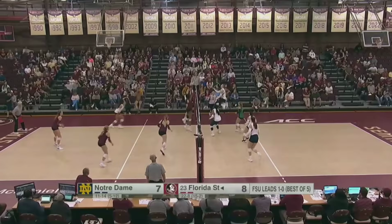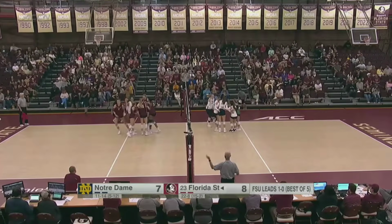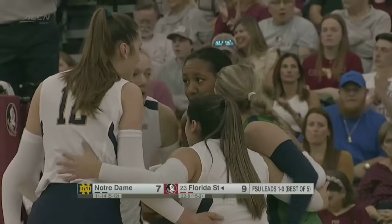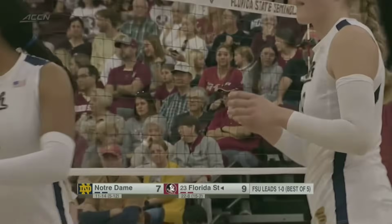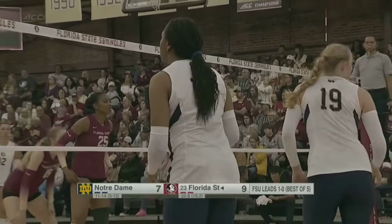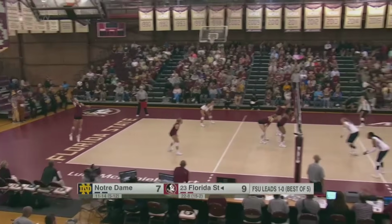Shank pass. That's on top of the net, and Florida State was there to clean it up. Those always just scare me a little bit when that ball's on top of the net and people are flying in from both sides. Just try and keep that ball off the net so somebody can get a clean swing at it.